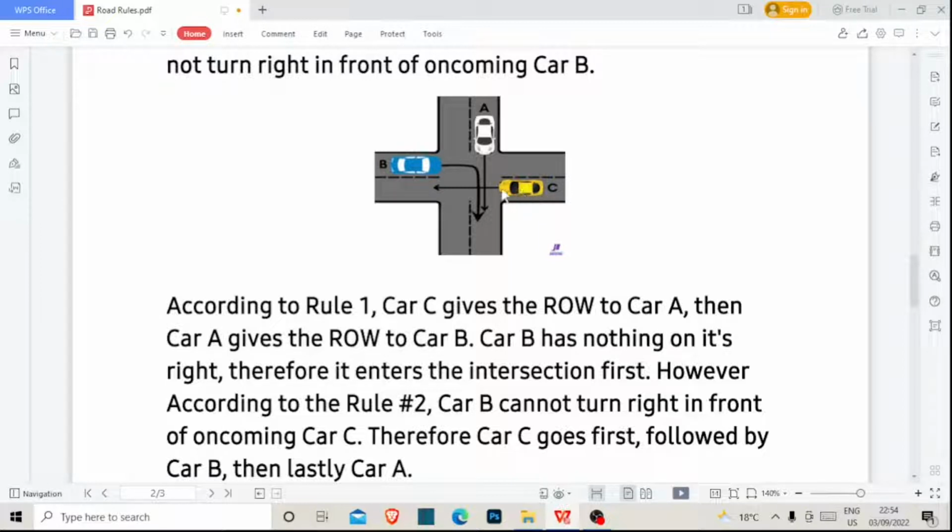Now car C will give the right of way to car A, and car A will give the right of way to car B. So car B would be the first to move because it has nothing on its right, as you can see. But as soon as car B moves, it cannot turn right in front of oncoming car C. So rule number 1 says car B is to move first, but rule number 2 says car C is to move first. Why is that? Because car B cannot turn right in front of oncoming traffic.